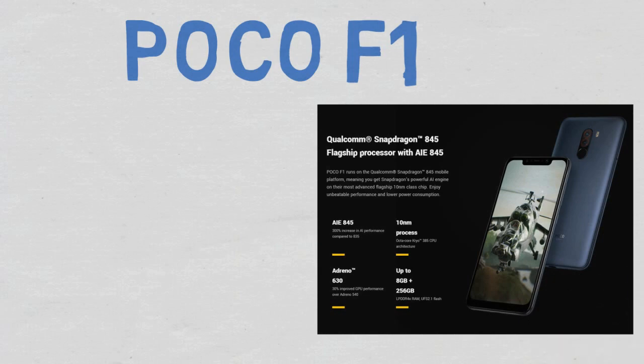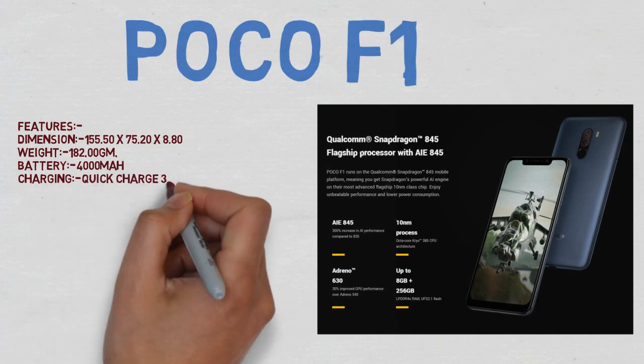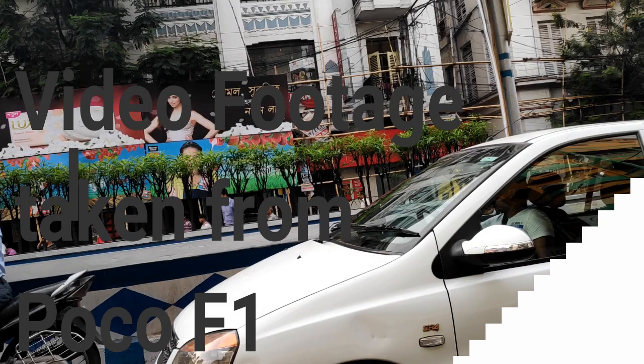First we'll discuss Poco A1 by Xiaomi, a mid-range flagship phone using Snapdragon 845 and liquid cooling technology. The camera of this phone is awesome, and in my opinion, it is better than OnePlus.